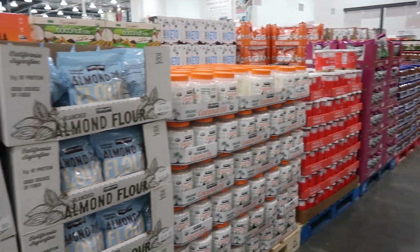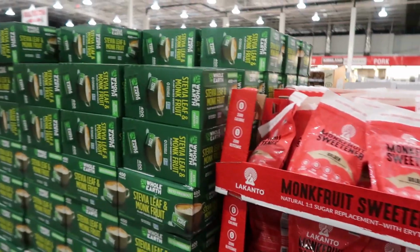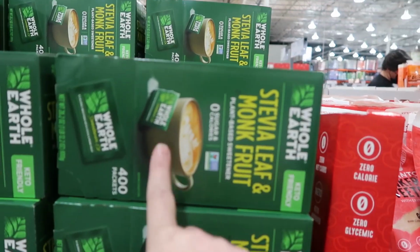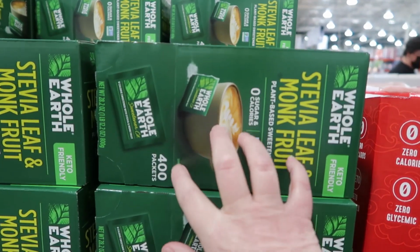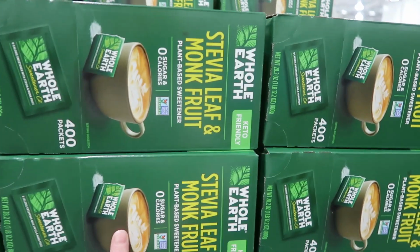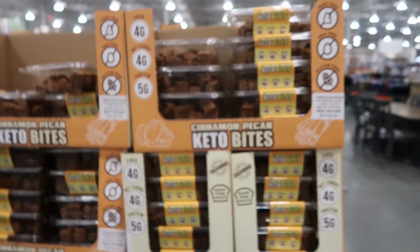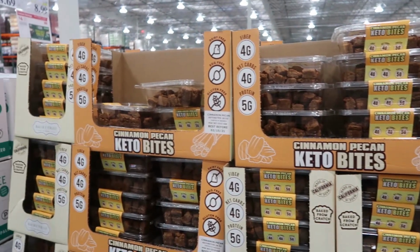Chosen Foods, pork panko, coconut oil, almond flour, monk fruit. And then we've got the stevia leaf monk fruit sweeteners. These are good to just keep in your car to have a sweetener on hand when you're on the go. Again, these are on sale for $8.99, $4 off. Great buy. It totally is the keto section, y'all. This whole side is keto too.